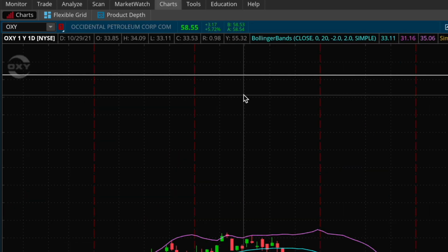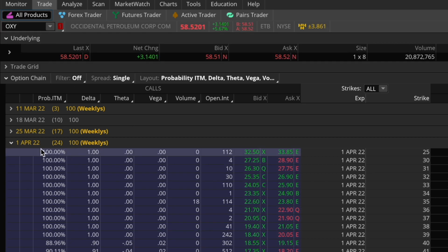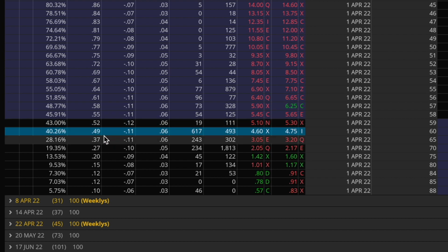So now if we come over to the trade tab and take a look at the option chain here, for this trade, I'm going to be in the April 1st weekly cycle with 24 days left to go. And here we go. As I mentioned, there's going to be a lot of call skew with the options on OXY right now. So for example, this 60 strike call option has a delta of 50, which is very abnormal. Typically, only the at-the-money options will have a delta of exactly 50. So once again, this here is a very clear indication that we do have a lot of call skew for this stock right now.